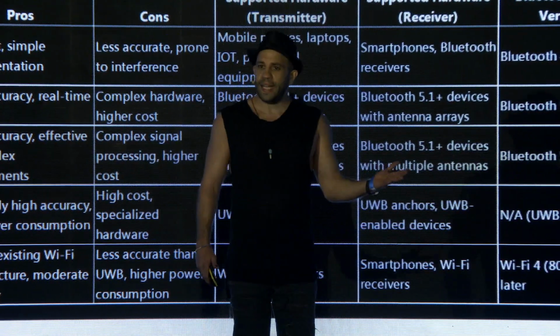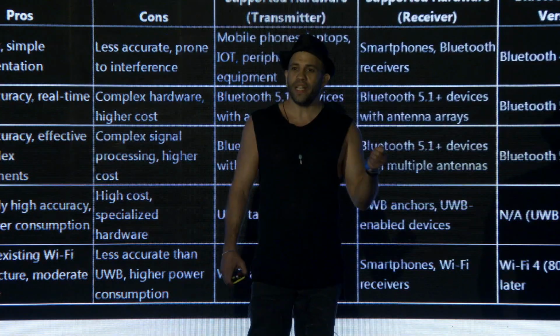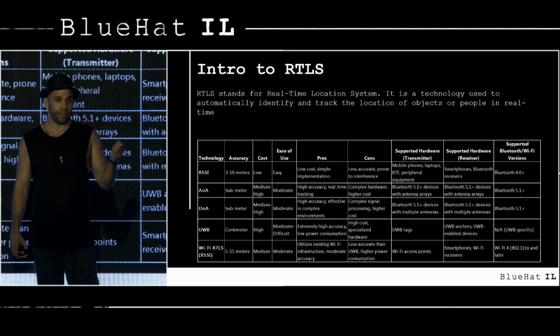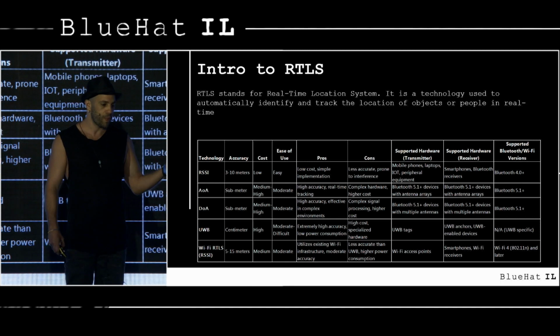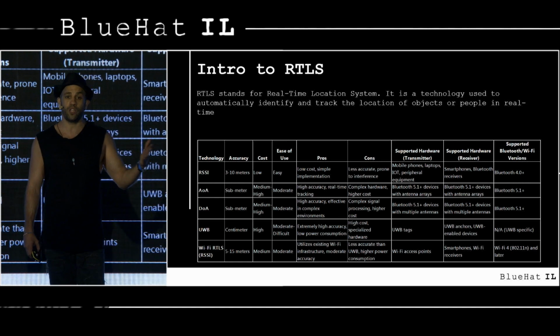So what is RTLS, or a real-time location system? This is a set of technologies and protocols that aims to detect either the identity or the location of a device. And when I'm talking about location, it's not the exact location, it could also be the distance, because it really depends on the protocol and technology in use. For example, as you can see from the comparison table here, we have several different protocols and technologies that can be used in RTLS systems.